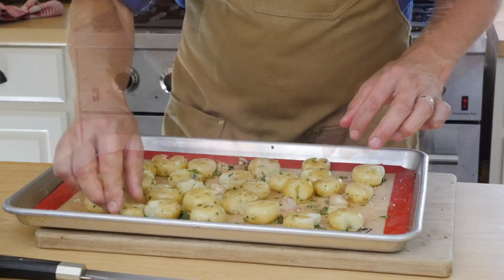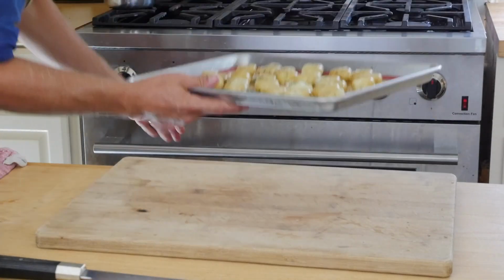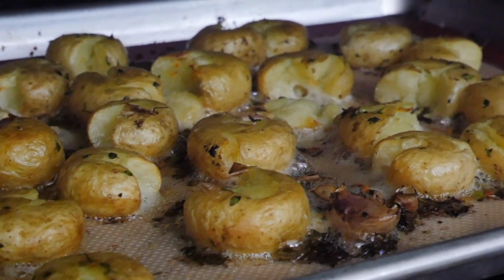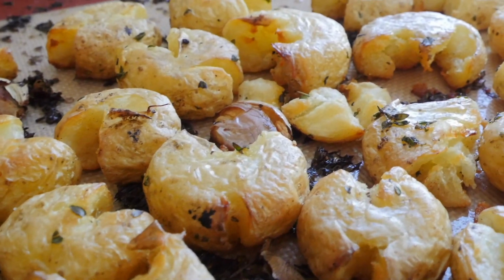Spread them out to make sure they can get nice and crispy all around. Then stick them in a preheated 425-degree oven. Let them roast till they're beautiful, golden brown and crispy on the outside.